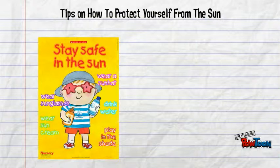Cover up with clothes, wear sunscreen, either physical or chemical, stay in the shade, and avoid going outside between the hours of 11 a.m. to 3 p.m., which are peak sun hours.